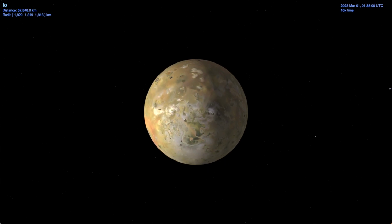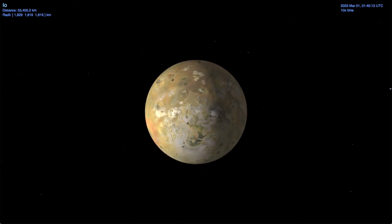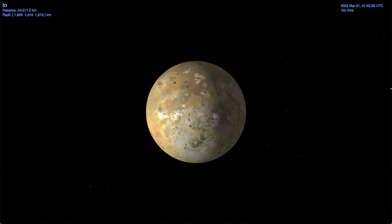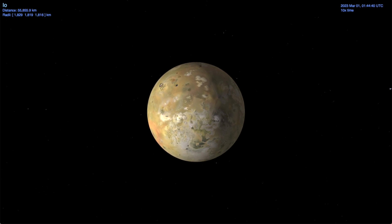This is the fourth of a series of Io encounters by NASA's Juno spacecraft, which culminate with a pair of close flybys in late 2023 and early 2024. The next encounter in the sequence takes place on May 16th.